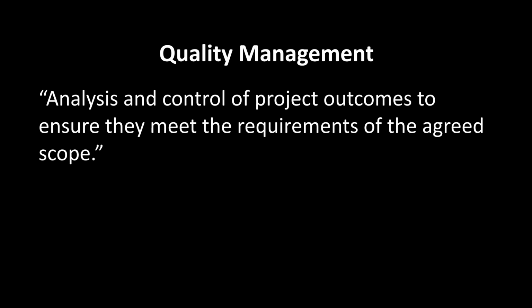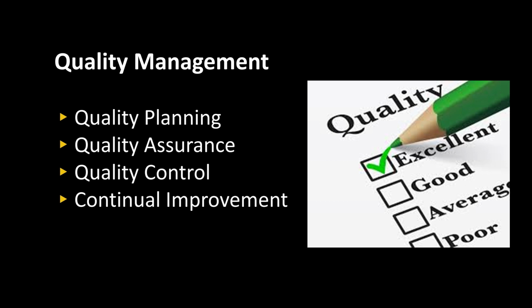And we can break down quality management into 4 separate steps or stages, not necessarily run in order, but to run concurrently. So first of all, we're going to have quality planning, what quality is and how we're going to go about it. We have quality assurance, we have quality control, which is probably familiar to you, and then we have continual improvement, which wraps around this entire process. So let's start looking at each of those in turn and see what's involved.